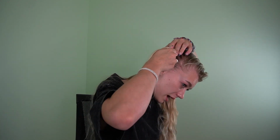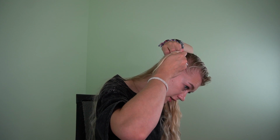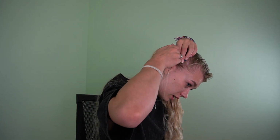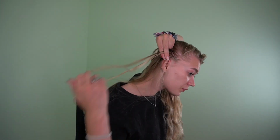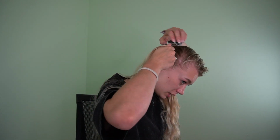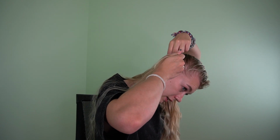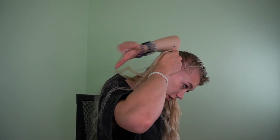So this style was most likely worn with extensions in the movie to add volume to her hair. Now, of course, I'm not using extensions. And when I say that, I mean like braiding hair and adding it in as you braid to make the braids bigger.